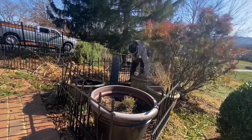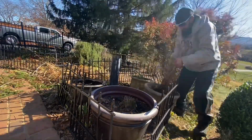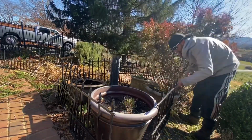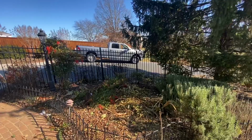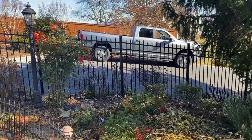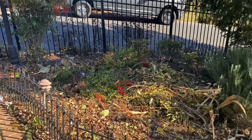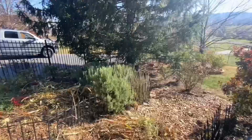That first bed you just saw me trim was full of perennials, a couple peonies, black-eyed Susans. You know, there was numerous things in there. Yeah, there's a remnant of it. Trimmed back that Princess Anne Nandina at the light post. It was getting a little bit big for that area.